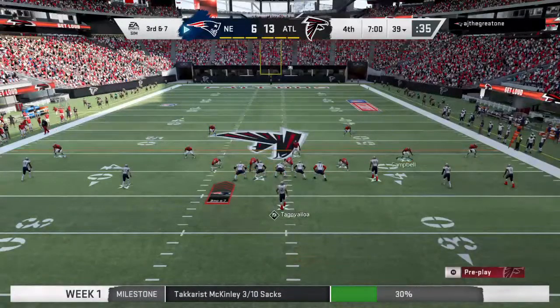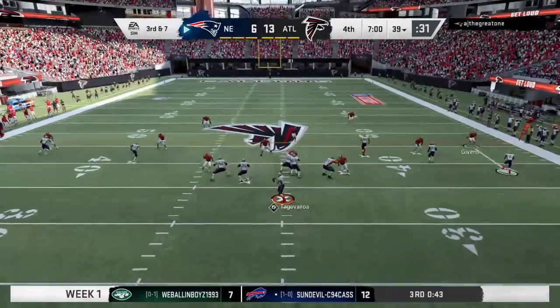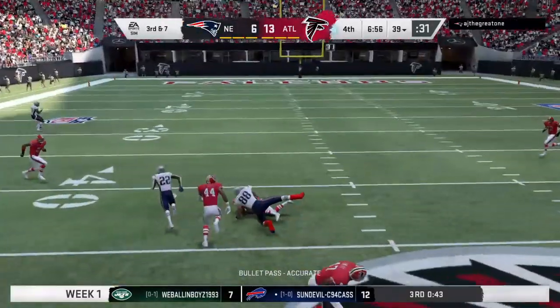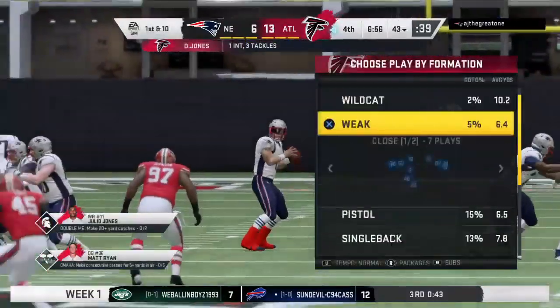New England on 3rd down. They've hit 2 for 4 thus far. This is 3rd and 7. They'll set up a throw. Into double coverage, and it's intercepted. Picked up by Deion Jones, the linebacker.